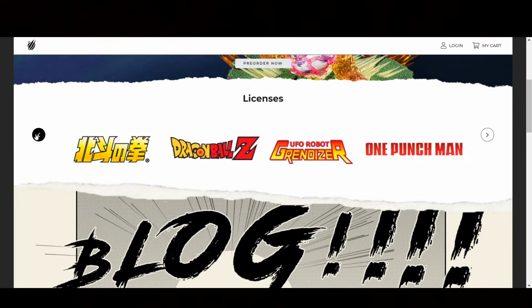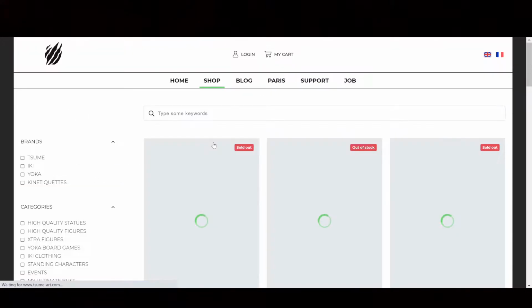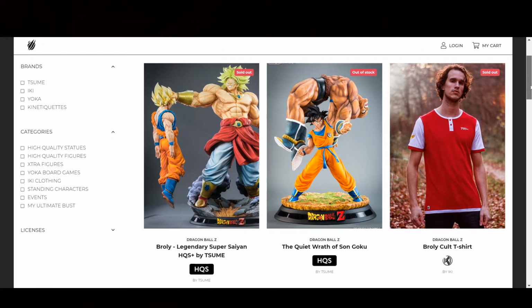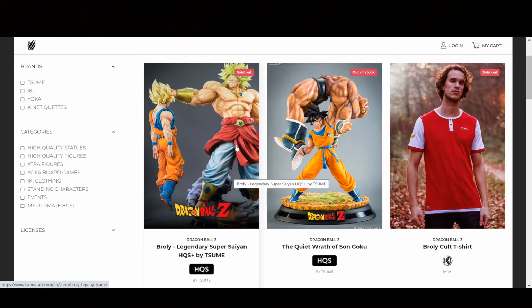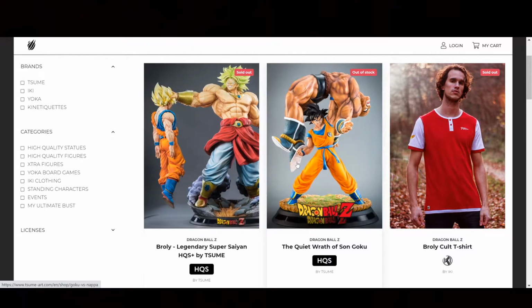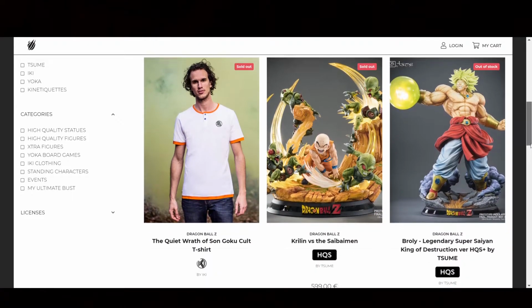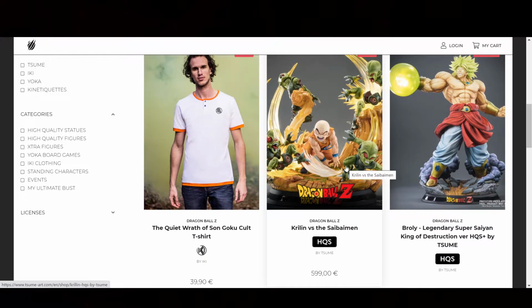So let me give you an idea so you know exactly what they have. For example, with Dragon Ball Z, as you can see, all these pieces have been sold out, out of stock. Like this Broly that has been very popular. A lot of people love this one. I always love this one, the Quiet Rage of Son Goku. I think this is a terrific piece with Nappa. I love this one, and also this Krillin versus the Saibamen.